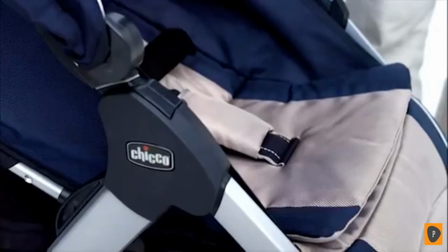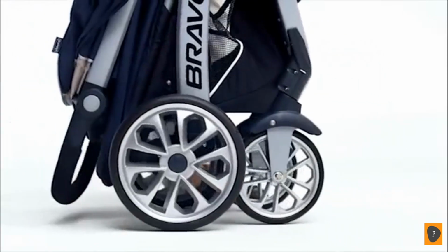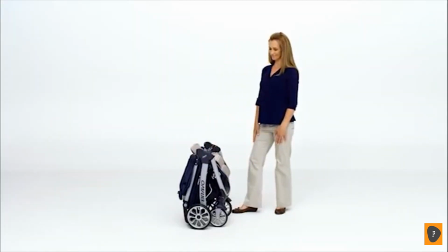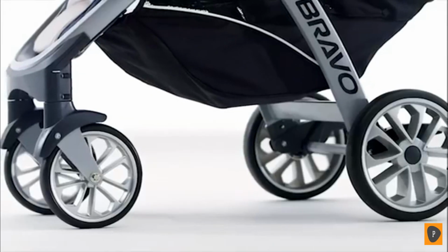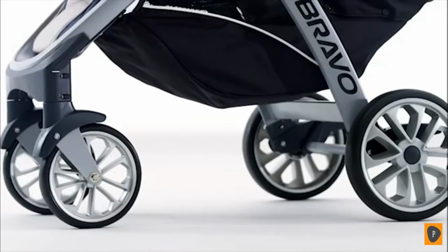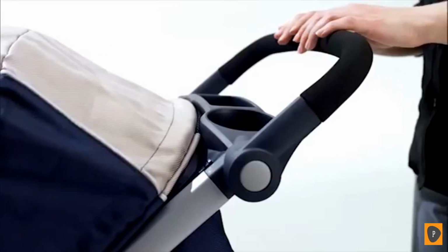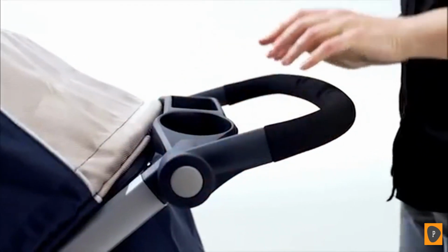And only Chicco could improve on the quick fold. Simply lift the handle under the seat and the front wheels swivel into position, allowing a self-standing compact fold. The multi-position reclining seat and all-wheel suspension help to create just the right ride for baby. The large storage basket is accessible even when the backrest is fully reclined. And a height-adjustable handle easily accommodates both mom and dad.